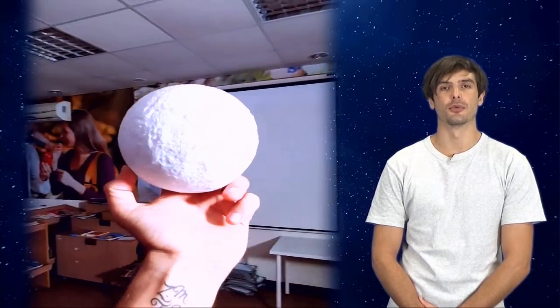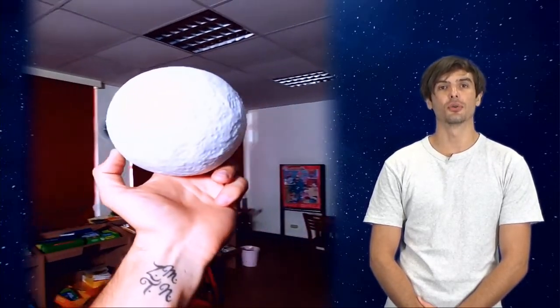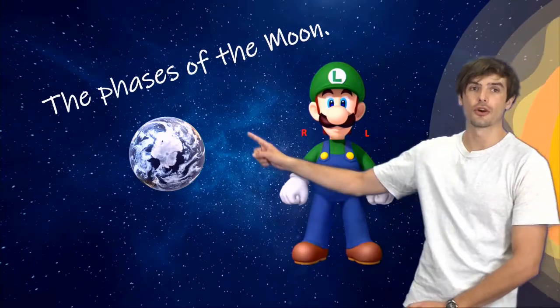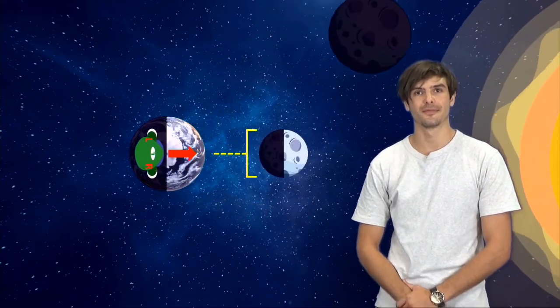Because the Moon reflects light from the Sun and the Moon moves around the Earth, the way we see it changes with time. We call this the phases of the Moon. Let's look at the phases of the Moon. We have to imagine that we are standing on the North Pole of the Earth.